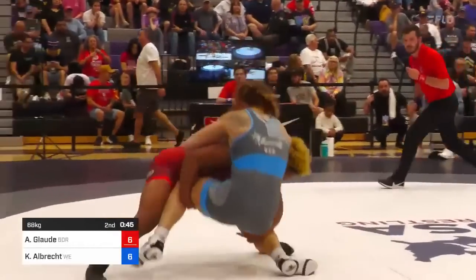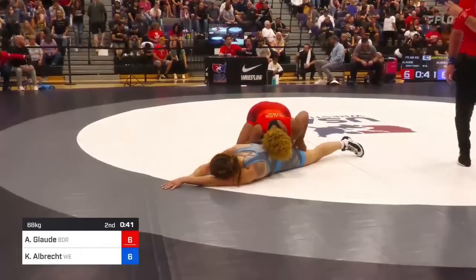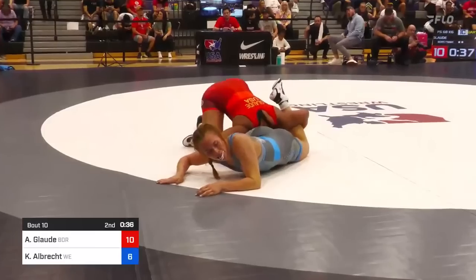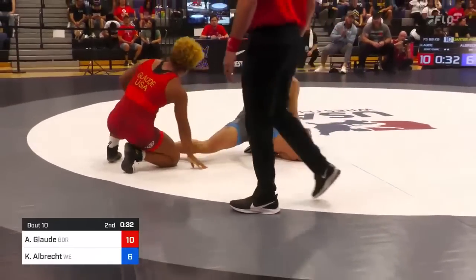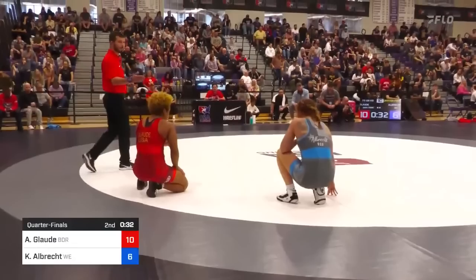Now Glaudet, man, gets big, takes a shot from the outside. 4 offered, 4 confirmed. And just like that, Glaudet, 10-6 now. Just over 30 seconds to go. Big takedown there for Alex Glaudet.